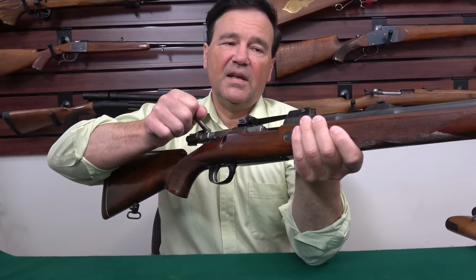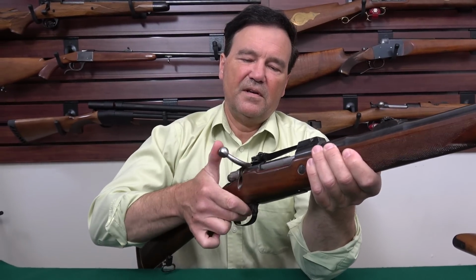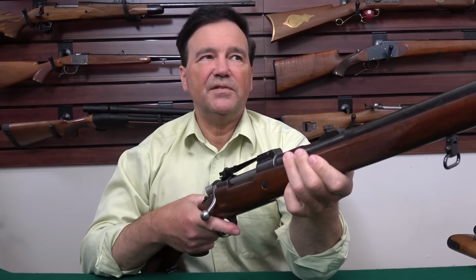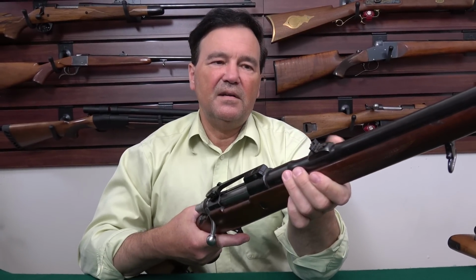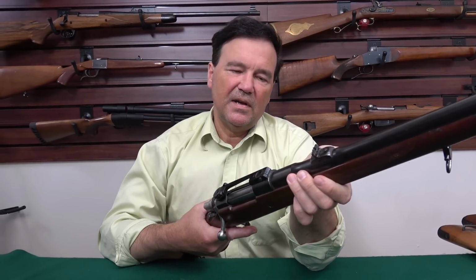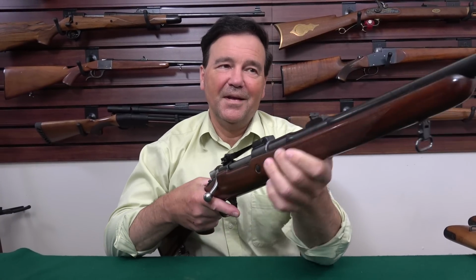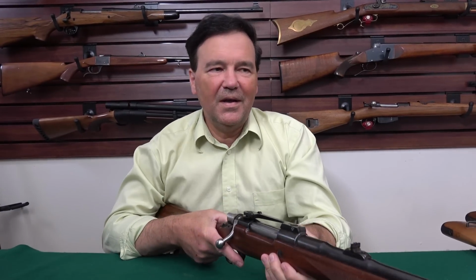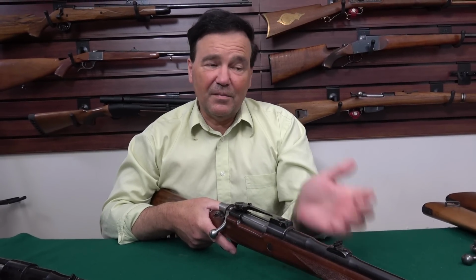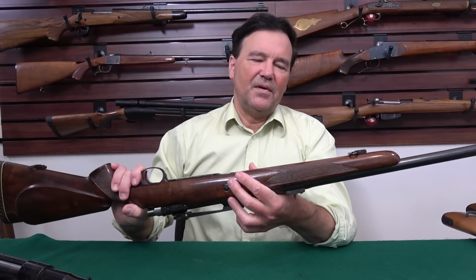But the 458 is, I would say it's safe to say, known as a cartridge that feeds well, just the shape of the cartridge and the length. And naturally, you probably know about the 458 Lott, which is a little more powerful than the 458. But for many years, I knew people who were going to Africa, and they just took a 458. Some of them only took a 458 and just used it for everything.